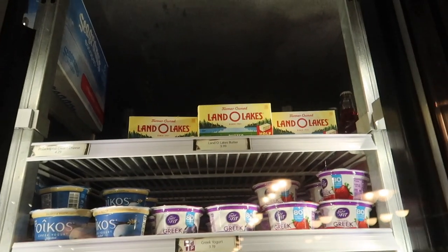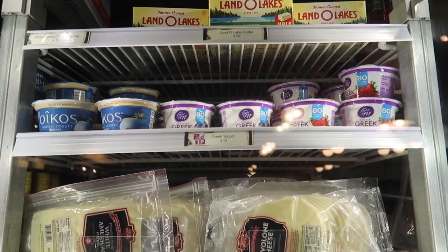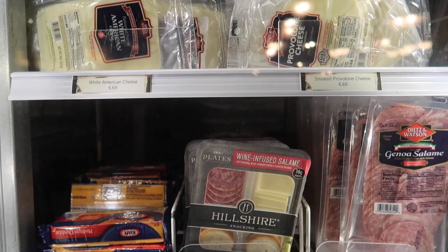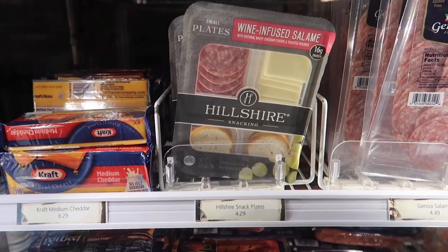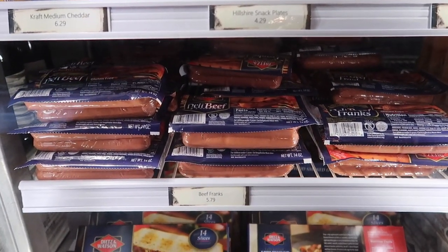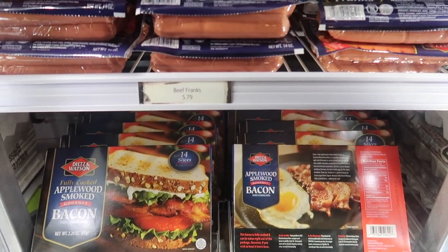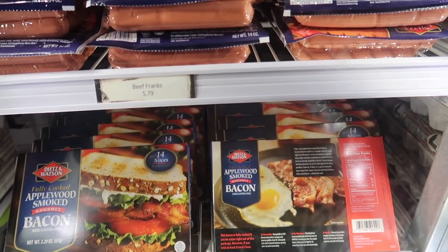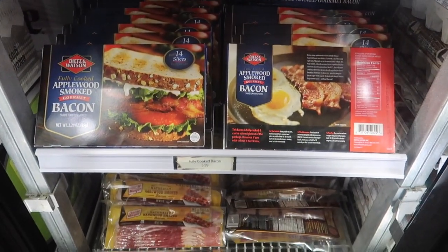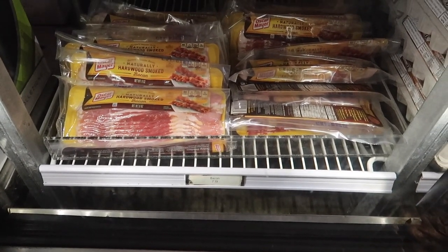Okay, let's go quickly through here. Land O'Lakes butter, $3.99. Then they have some yogurt. White American cheese, $6.70. Try to go slow enough that you guys can pause. Hot dogs, $5.79. Says it's deli beef. How many hot dogs is that? So that's 6 hot dogs for $5.79. Fully cooked bacon, $5.99. And Oscar Mayer bacon, $7.19.